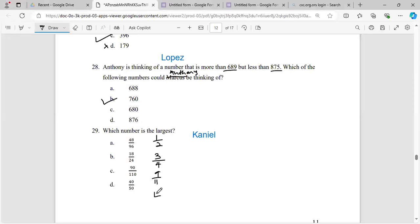4/5. And then I found out which number is the largest fraction, I should say. And it would be C, 9 over 11.